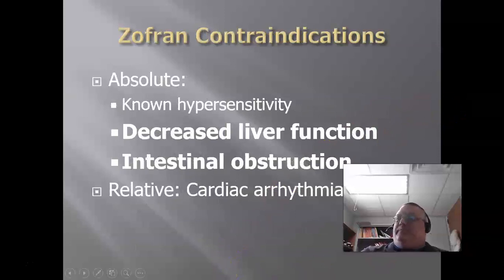Now, if they have a decreased liver function, we talked about that earlier. Again, with the elderly patients, the decreased liver function means it takes longer for it to wear off. So if you know for a fact that the patient's got a decreased liver function, stay away from Zofran. If they have an intestinal obstruction, stay away from Zofran. It's not going to help them. It's going to make it actually worse.